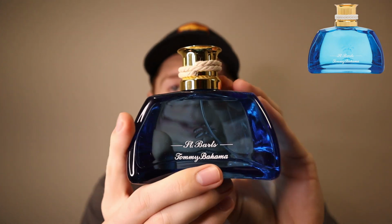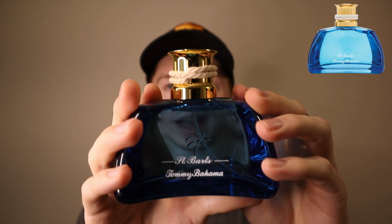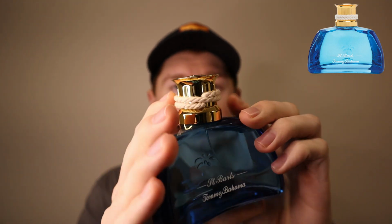It's got this really unique shape. It is a little awkward to hold, but it still looks really nice. I do like this rope, these sea lines that the longshoremen use to tie the boats up. That's a nice touch on the cap. So anyway, here we go, last fragrance to try.